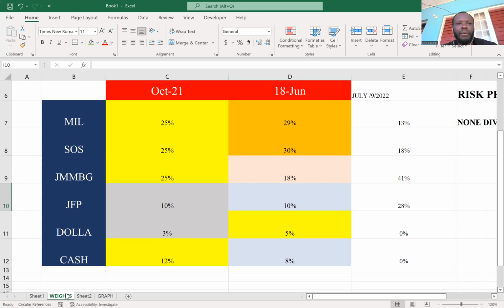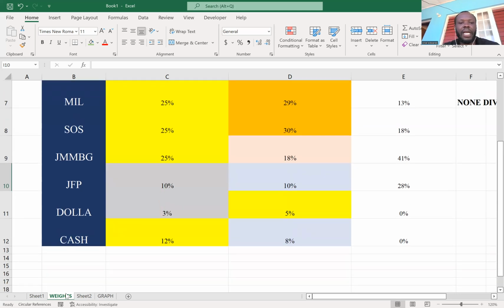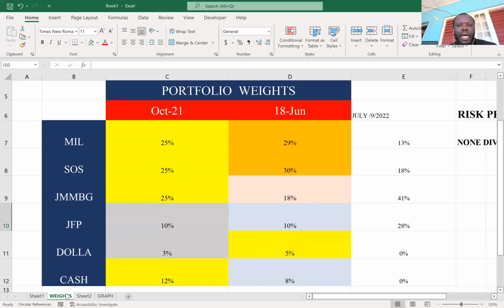Now, our last update, because of the increase that we experienced in most of the stocks, the SOS stock, the Jmmb stock, we saw where Mayberry had some 29% of the portfolio. SOS had 30% of the portfolio, and Jmmb with only 18% of the portfolio. JFP maintained its 10%, and Dolla had some 55% of the portfolio, due merely to the increase in those stocks.